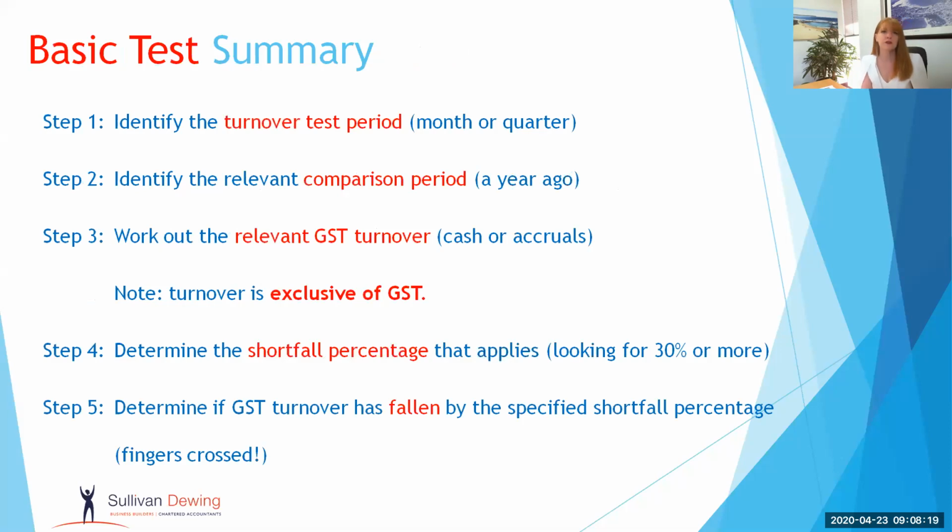Okay, so a quick summary on the basic test. Number one, you identify your turnover test period, whether you want to use a month or a quarter. Identify the relevant comparison period, so the same period for a year ago. You then work out your relevant GST turnover, whether you're going to use a cash method or an accruals method. And just remember, your turnover is exclusive of GST, which is why we're suggesting people run P&Ls rather than rely on what's in your BASs.